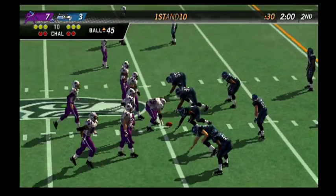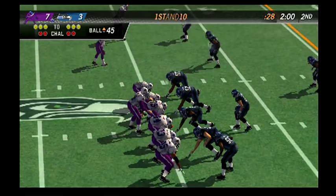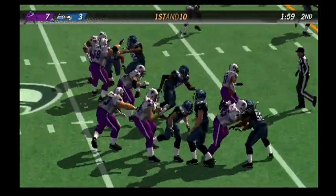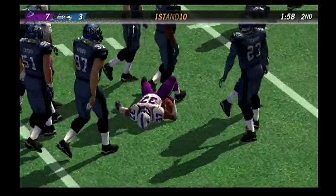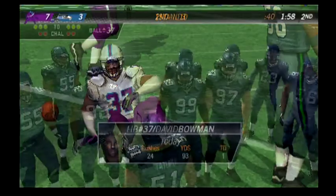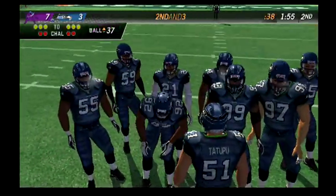The Seahawks come out in a 4-3. Tucks it away. Russell is there for the tackle. With the way he's playing out there, you can see why he's considered one of the most dangerous players on the team.